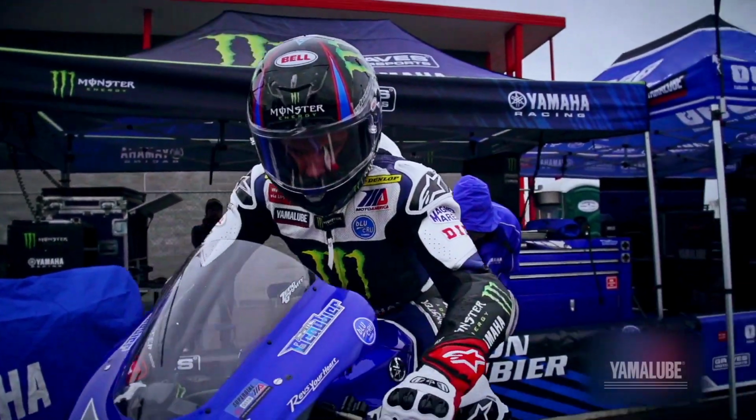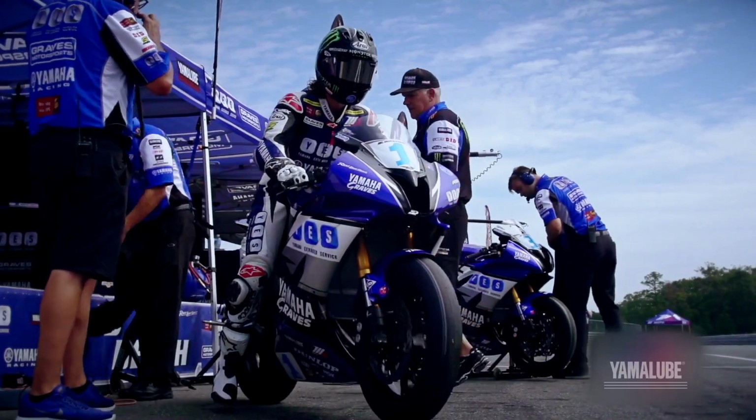We can be confident every time we go to the shelf that the product that Yamalube supplies us is going to perform optimally. The performance in a bottle. It's definitely all about the performance with Yamalube. We are at the very top level of racing in the U.S. and we need the top performance product, and Yamalube gives us that.